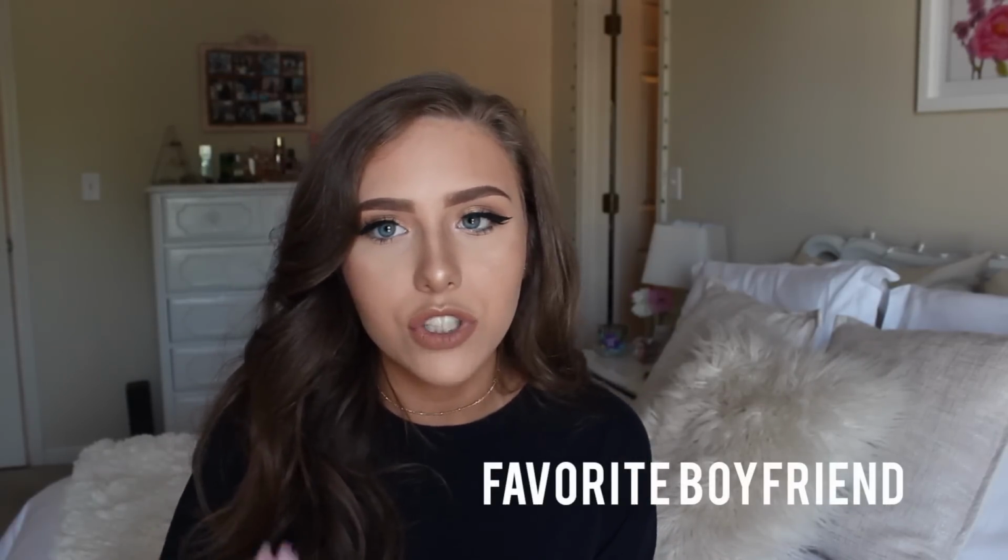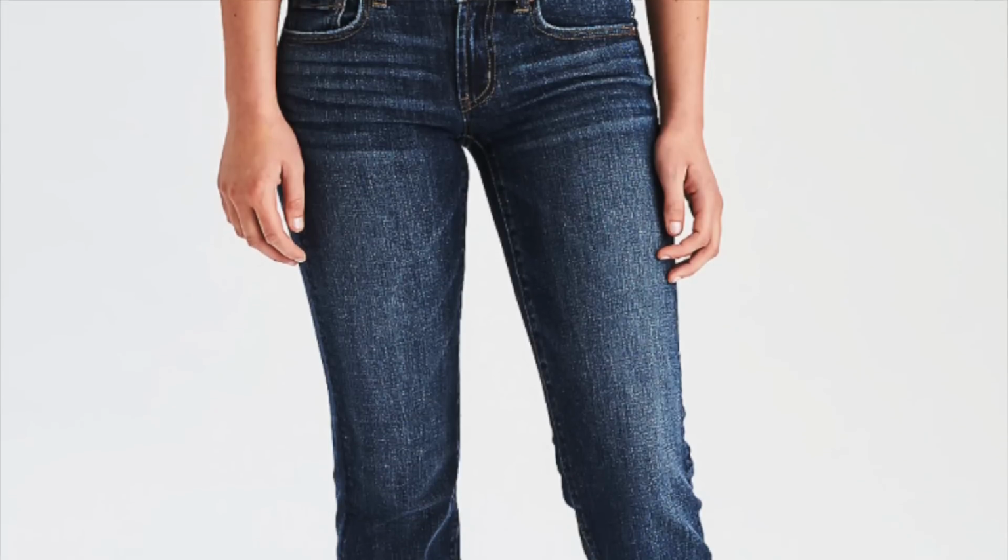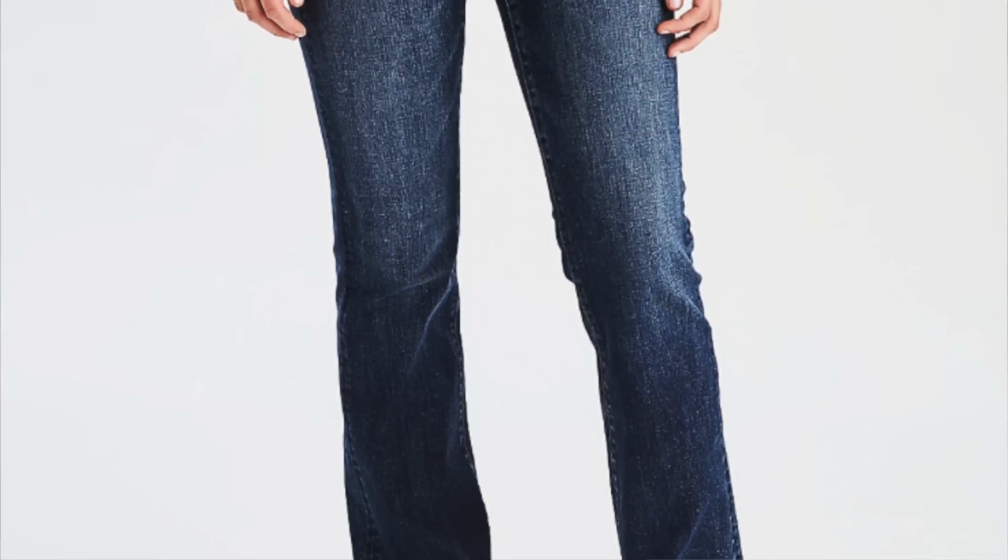Next up is the favorite boyfriend. Like the last couple I've told you, it's again an online only style. It has been an online only style for, I think, the last 3 years. If you want a pair of jeans that's going to be kind of looser throughout and then flare at the bottom, just kind of baggier boot cut jeans, that's what the favorite boyfriend would be.